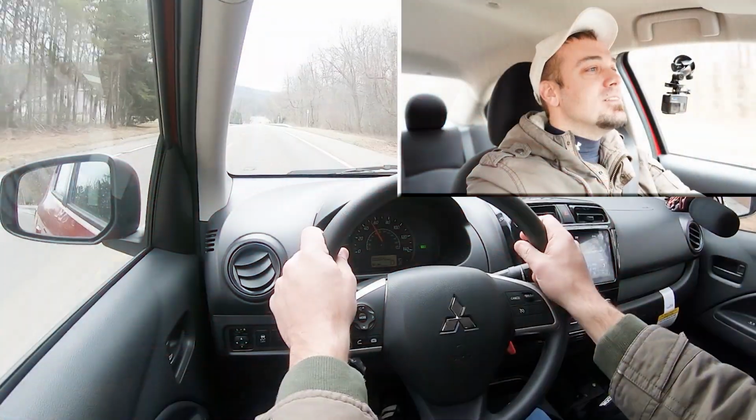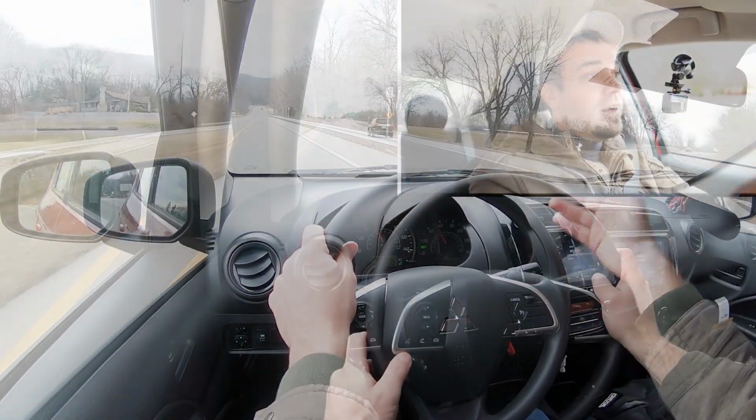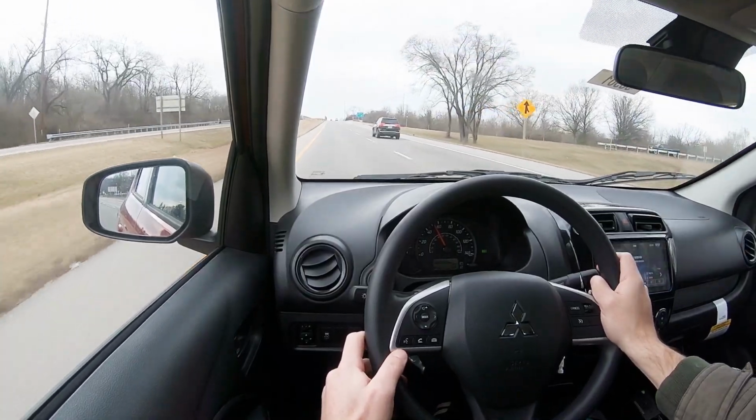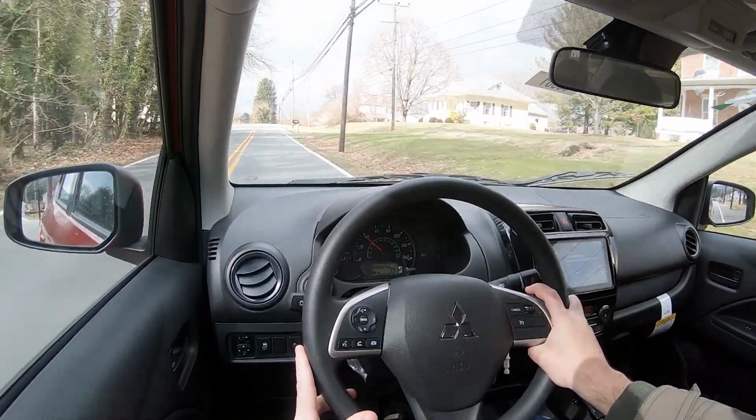As far as ride quality goes, you do tend to feel a little bit more of the road. That is to be expected with a car of this size and the size of the tires as well. So it's doing okay. But yeah, you do tend to feel a little bit more of the road. I'll just leave it at that.